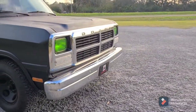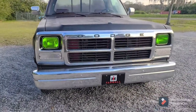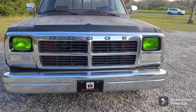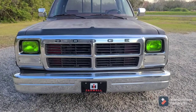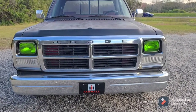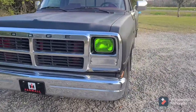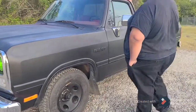It's got the green headlight tint. It's not just for show, it serves a purpose. These lights are like torches at night. The green actually cuts through and I can see the road at night. So it's getting more modifications as it goes. It's getting a roof visor up here, which I have.